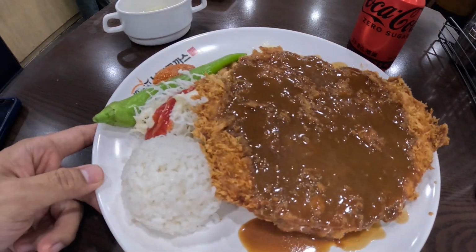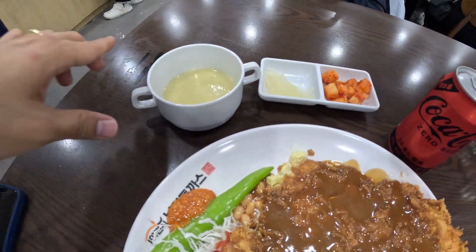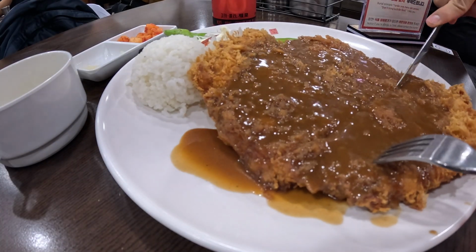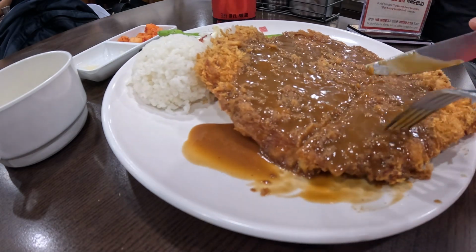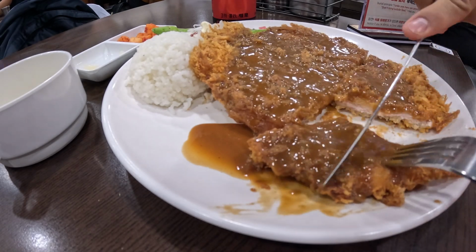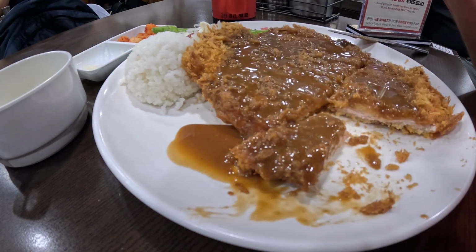This looked so good to me. It's just fresh off the fryer, soaked in this savory, sweet, fruity sauce. So you have the crispiness, but also the softness from the sauce. It was very generously portioned, and you have to cut it into pieces like a steak almost. As you can see, it's not that thick like the Japanese style.